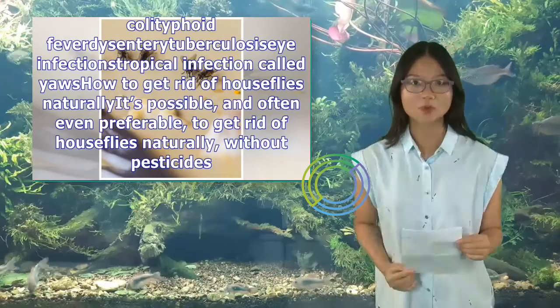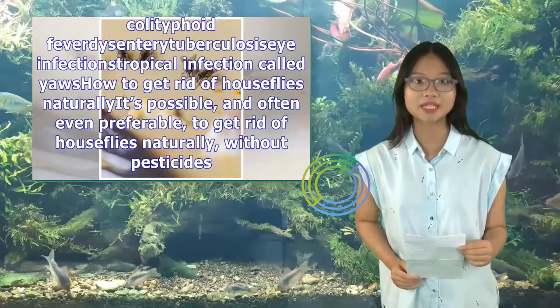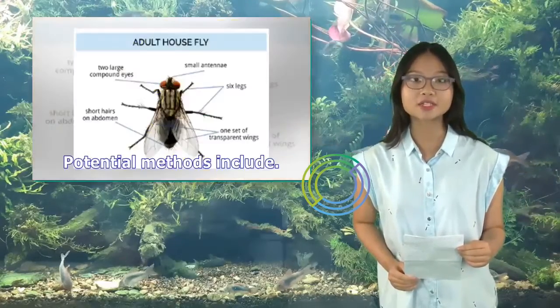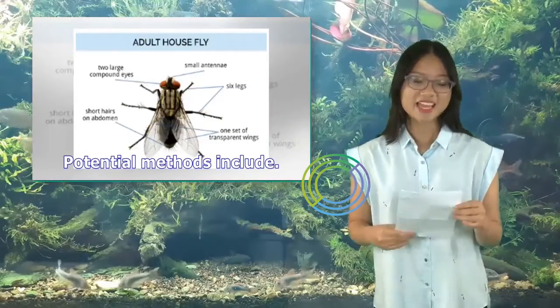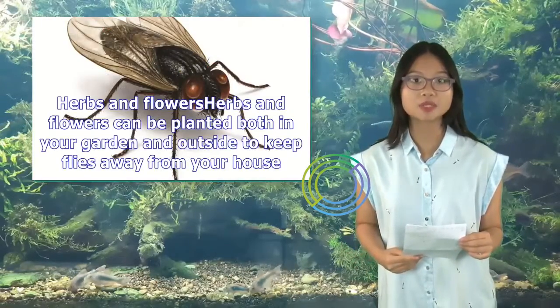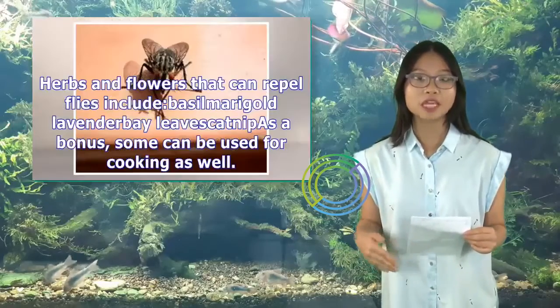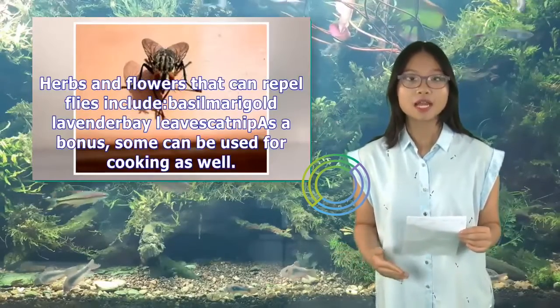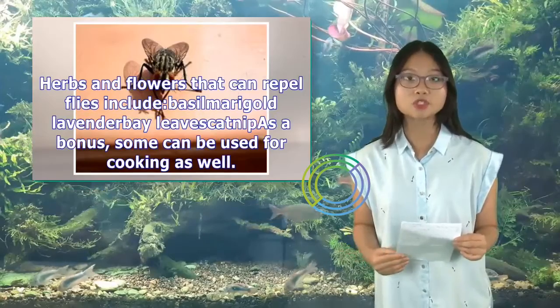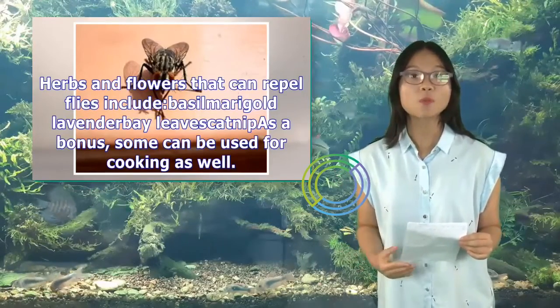How to get rid of houseflies naturally? It's possible, and often even preferable, to get rid of houseflies naturally, without pesticides. Potential methods include herbs and flowers. Herbs and flowers can be planted both in your garden and outside to keep flies away from your house. Herbs and flowers that can repel flies include basil, marigold, lavender, and bay leaves. Catnip is a bonus. Some can be used for cooking as well.